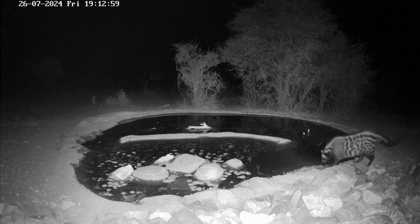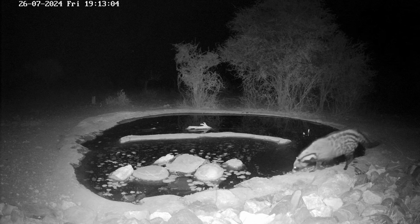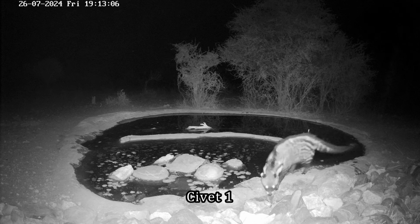I did ask last week for a civet to walk up and down in front of the camera so I could see both left and right flank to identify it, so thank you, civet number one.